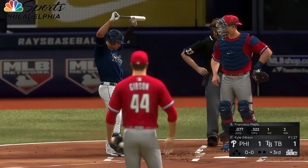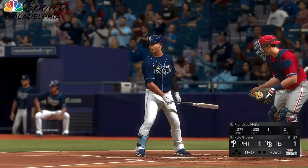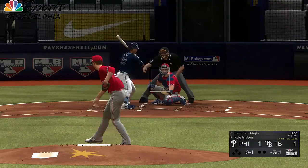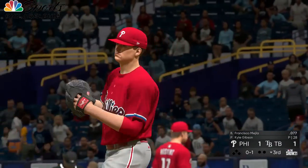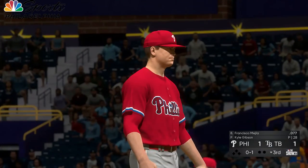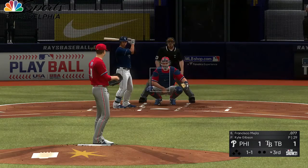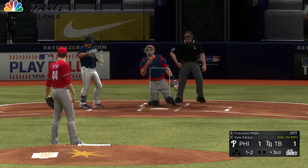Bottom of the third now, and next to hit is the catcher, Francisco Mejia. Ready to deal. Here comes the first pitch. And he'll power in a fastball, that time at 94 for strike one. That's a ball. Ball one. One and two now as that one's fouled off.